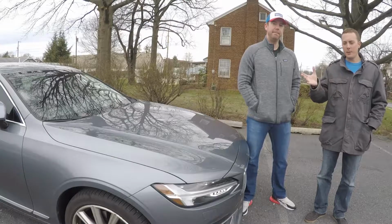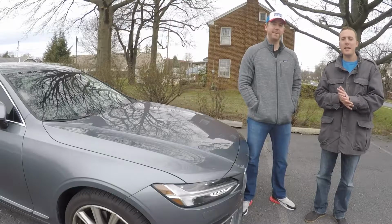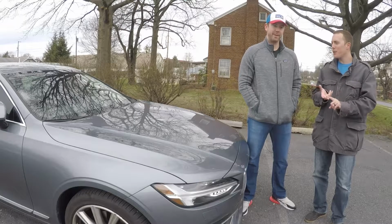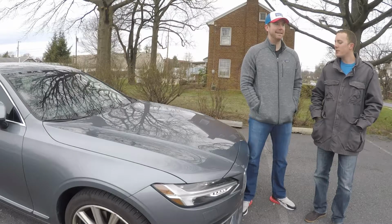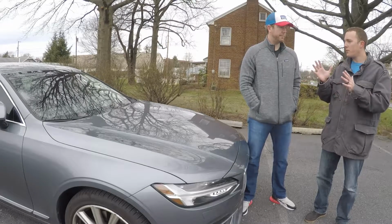Yeah, now it's funny, when Dan was getting this car, he and I sort of consulted, because I love helping people find cars, and he showed me a spreadsheet of all the cars that he was considering. I mean, it was Jaguar, Mercedes, this car, Audi, BMW, Cadillac. What really was it about this car that drew you to it and made you pick it?